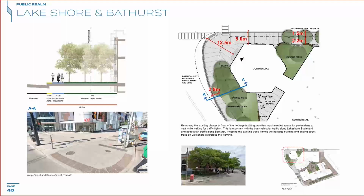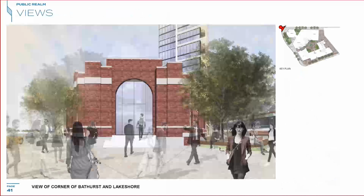Next, please. Arguably, the most important facade of the heritage building is the pavilion entrance facing northwest. Here, we're proposing to remove the low planter to open up this prominent corner. Next, please. Which you can see here.